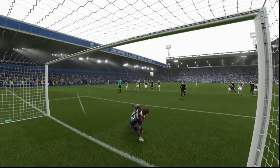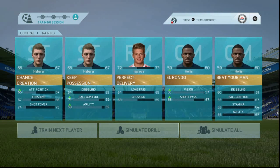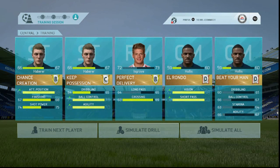On the last episode we missed out on it. I'm feeling my objective is definitely to challenge for the title. Into some training here, a few players doing quite well. Isgrove, I'm not too sure about Isgrove.